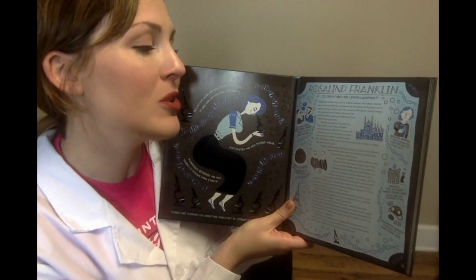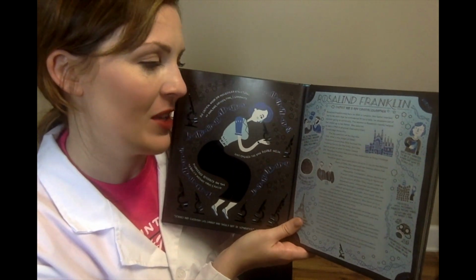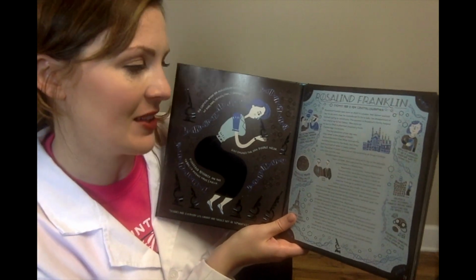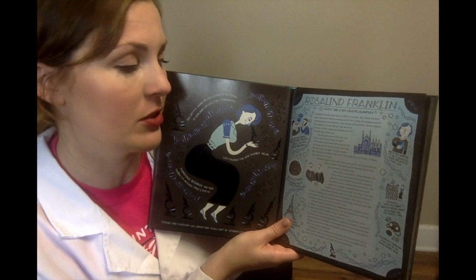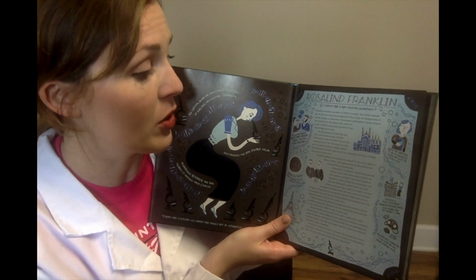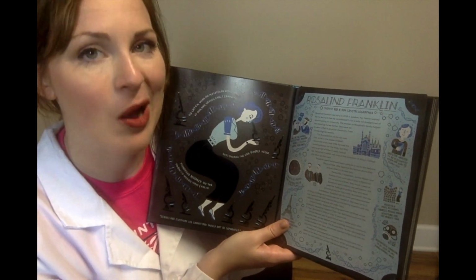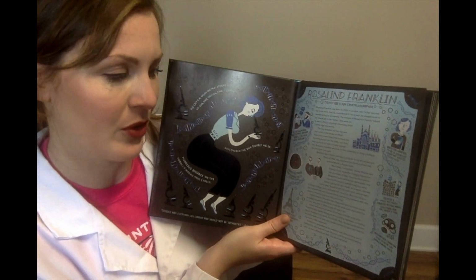Rosalind spent hours and hours using an X-ray on the delicate fibers of DNA. She captured the famous photo that proved DNA is a double helix. Meanwhile, two scientists, James Watson and Francis Crick, were also trying to figure out the structure of DNA. They snuck a peek at Rosalind's work without her permission and used her findings to publish their own work without giving her any credit. As a result, she was overlooked.